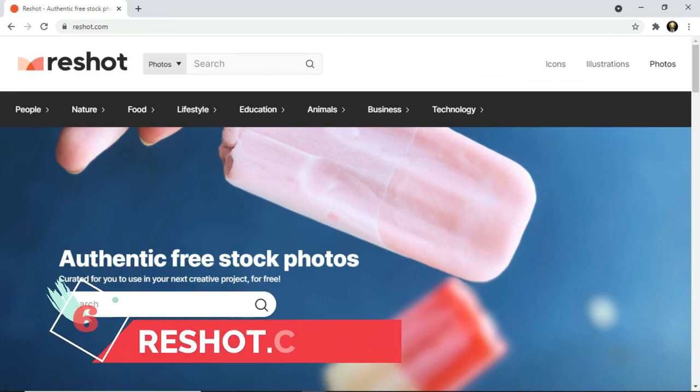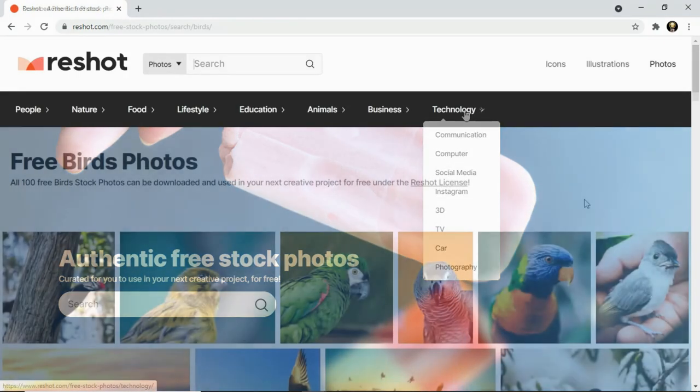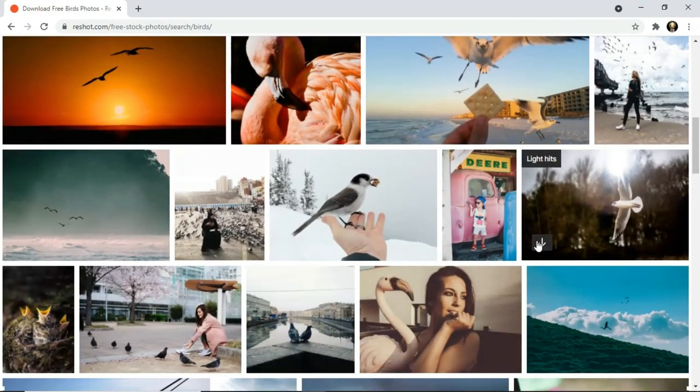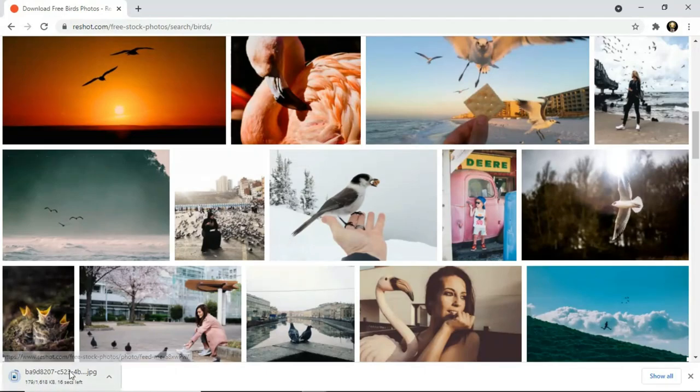On number 6 we have reshot.com. Reshot is a place to freely explore and license some of the world's best imagery. No credit necessary and free for use in both commercial and non-commercial projects. Reshot is a curated gallery of authentic stock photos that are free to use to elevate your next creative project.